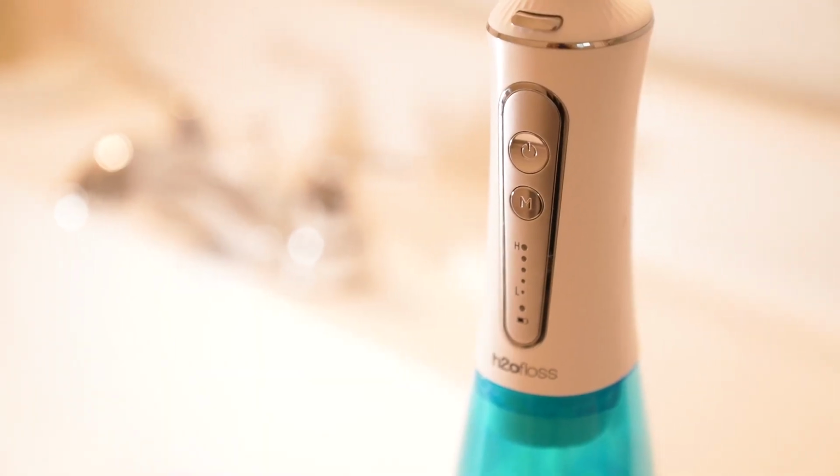So I like to use it in the shower because if you've ever used a water flosser before, you know that the spray can get a little out of hand and your mouth tends to fill up with water quite quickly. So it is nice to have a place to drain in the shower. And my wife likes that it takes up less space on the bathroom counter.